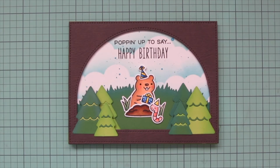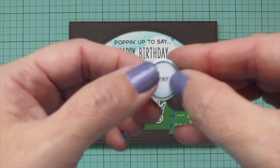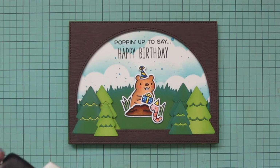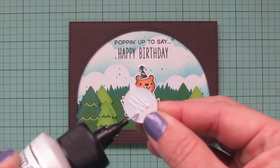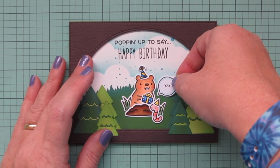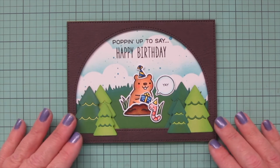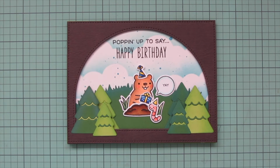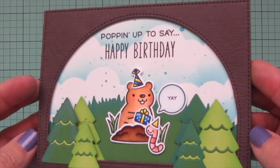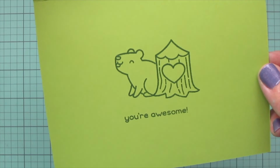I did feel like this card needed a little something extra, and I didn't want to add like butterflies or moths because I felt like those were too girly, and the same with sequins. So I ended up stamping out this little speech bubble that's also from a Bug Deal and put the word yay in it. And that is going to finish this one off. So I'll lift that up so you can see all the details and give you another peek at the inside.